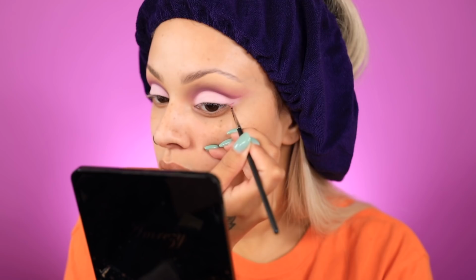So let's get started. This is another part that I can't really talk, especially because it's not eyeliner. And the thing with liquid lipsticks is once it's dry, it isn't going anywhere. So you've got to make sure you do it right, because if you mess it up, you might have to redo the entire eye, and I ain't got time for all that.